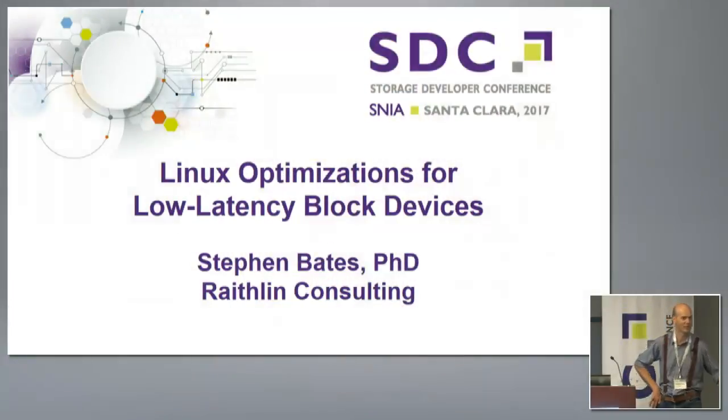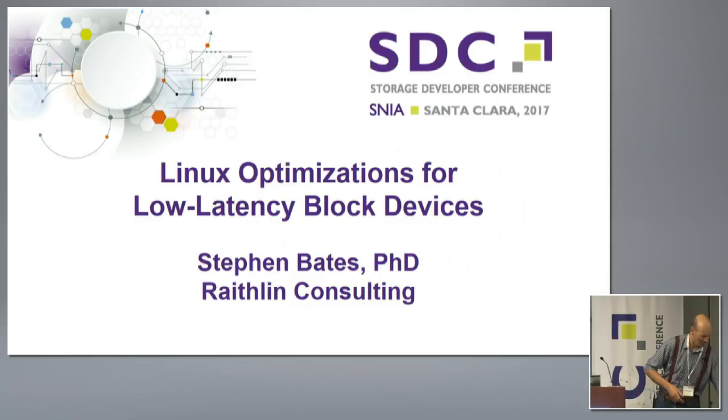So thanks a lot for coming, everyone. I'm going to talk about the things that some people have been doing in the Linux kernel to support low latency block devices. And I'm going to talk a little about low latency block devices and some performance data, and why this is a good thing for everybody, and kind of give you an update on what's going on there.